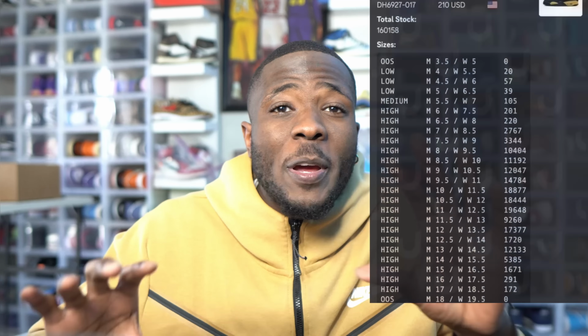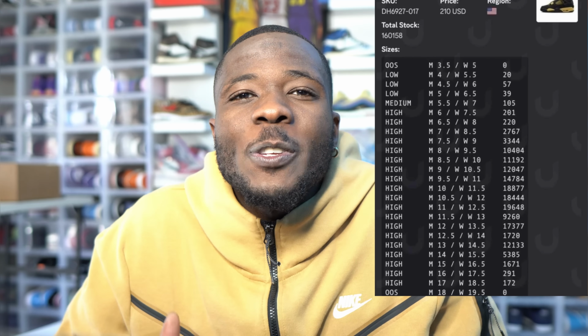Here's the thing about the things that happen with shock drops. There's no such thing as a shock drop anymore because of the technology, because everybody knows they can look through the back end and see how many pairs is going and all those different things. There's no such thing as a shock drop. And again, I try to let you guys know what is going on.